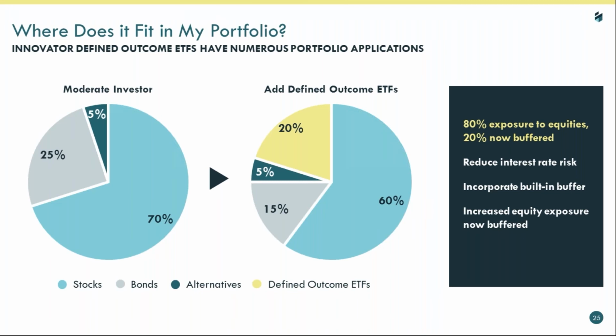Going back to earlier discussions about behavioral finance, this is a big way to help investors, clients, or yourselves even stay invested in the markets and just feel much more comfortable knowing what is my outcome range. That unknown element of investing is what makes people often do the wrong thing. But when the market's down X and you're down X minus the buffer, you knew that ahead of time was going to be your outcome range, and it helps you stay invested for the longer term.